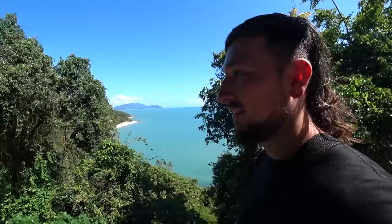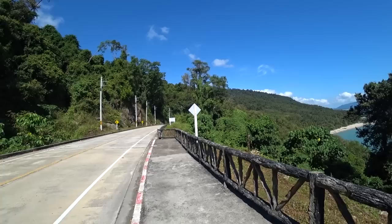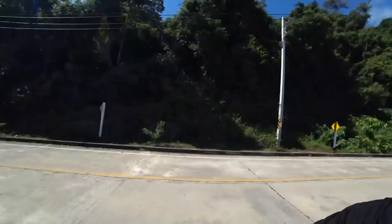So nice. We need to get moving. We've not really made much ground. We've pretty much gone nowhere. But yeah, here is the road. Just like one or two cars. There's no one here. It is a weekday, so I'm guessing a weekend it'll be very busy. But yeah, perfectly beautiful paved road. It is very steep. It's like a roller coaster, but nice.